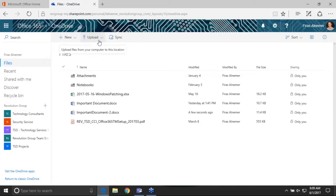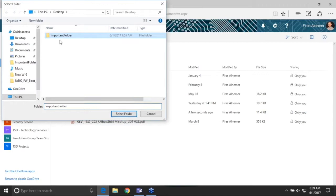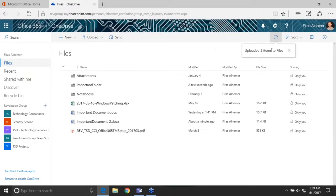You also have the option to upload multiple files or folders. Simply click Upload, then go to Folder, and from here you can choose the folder you want to upload to your OneDrive. Select it. You'll get a notification that you're uploading the folder and the files that are in it, and it'll let you know after it's been uploaded.